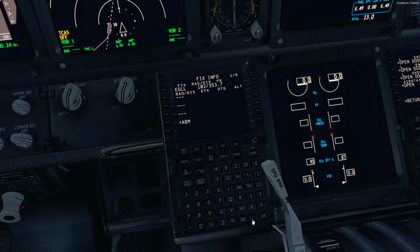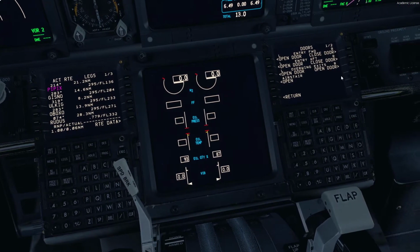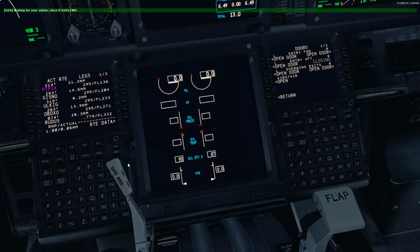Anyway, EGLL, we're going to do 50 miles, 100 and 150, just so it draws some rings around Heathrow. I've done a few test flights to it. My computer does not like Heathrow. The frames go absolutely crazy. I'm talking about 17 frames a second, something like that. Close some doors. Catering's complete. We can go ahead and request boarding.